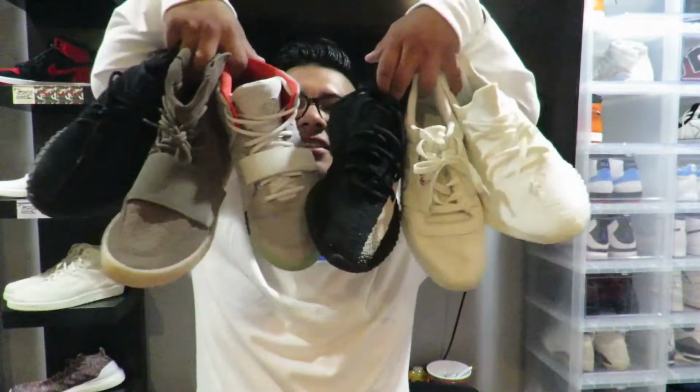Alright, number 1 on my list. I know I said 11 and I've been counting from 10 to 1, but because the other one is not really a silhouette, I'll get to it later. But number 1 on my list of silhouettes to have in your sneaker collection as a sneakerhead is Yeezys. Alright, just Yeezys in general.